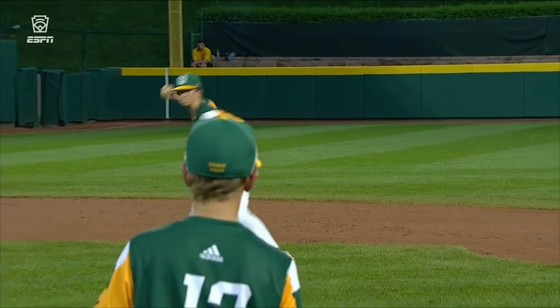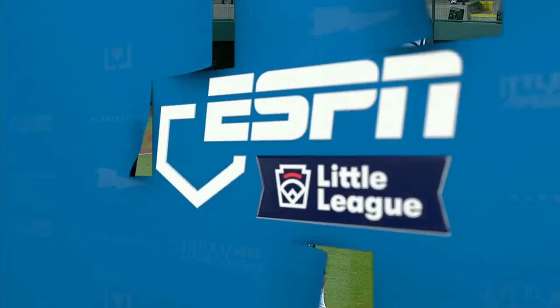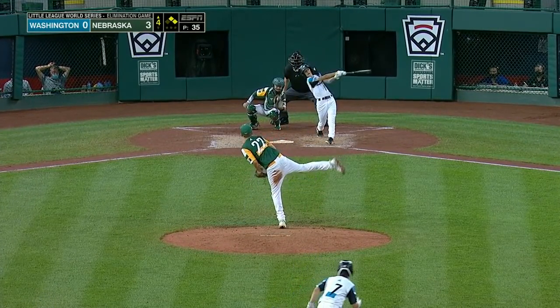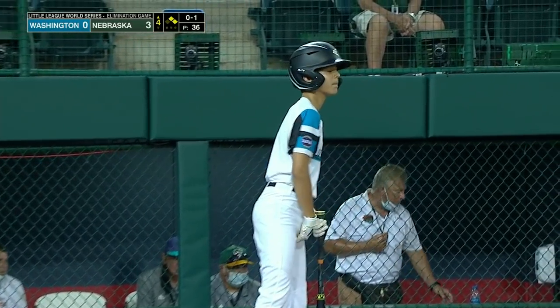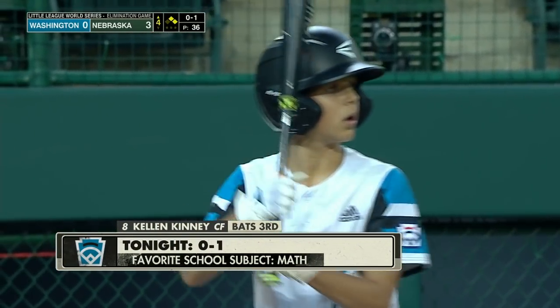Why is contact so important, especially at this age? It makes the defense have to make a play. Good showdown here with Nepel and Kellen Kinney. Love it. And then he tells the coach, I know, calm down. I got it. I get one, coach, I get one. Before he even says it, I know.